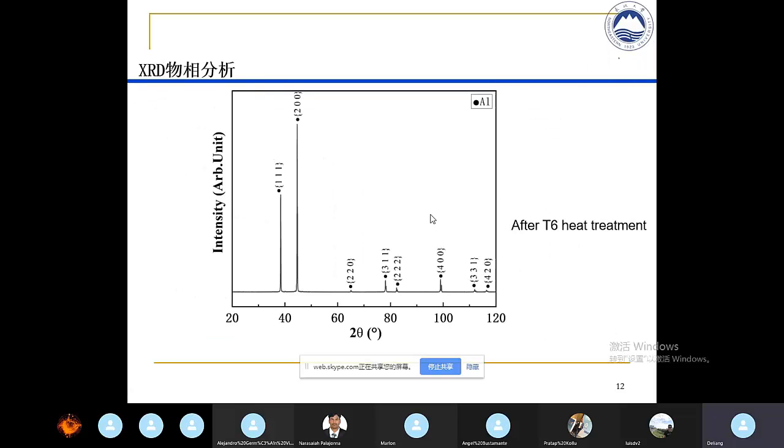And this XRD pattern. Of course you're familiar with the XRD pattern. For this material, the XRD pattern is very simple. It just shows the aluminum peak, because the second phase, like silicon, this one is a 66-1. The second phase is magnesium silicide, but the amount is so small that we don't show any peak here. And there's a little bit of texture along the 200 plane.